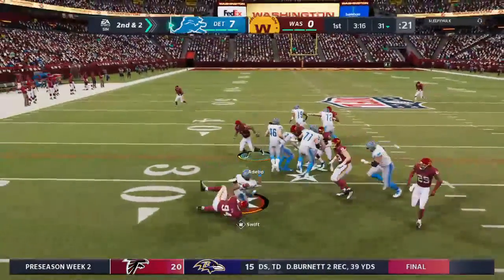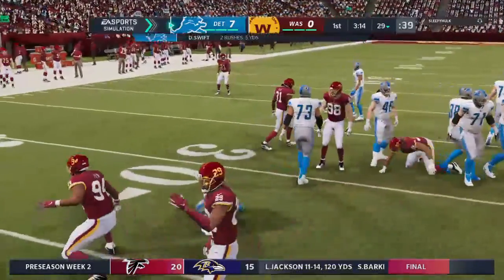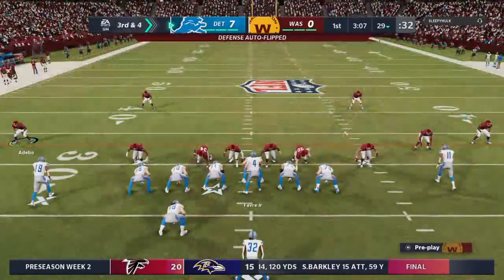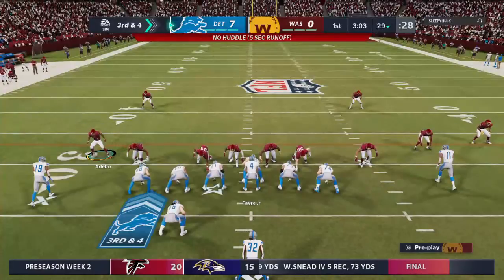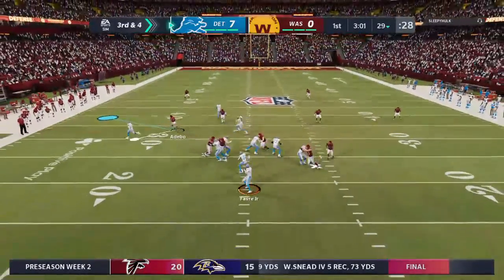On 2nd down, Swift. And he went nowhere. He'll lose yardage back to the 29. Ball carrier. Deron Payne on the stop. Looking to throw.